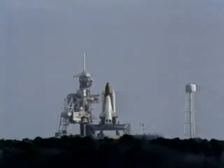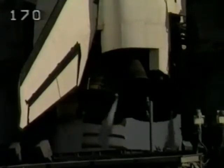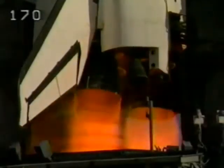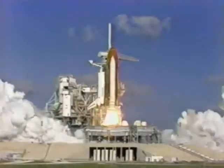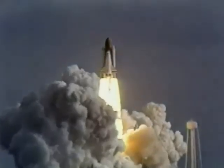25. Booster hydraulic power units have started. 20. Sound suppression water system has started. 15. T-minus 13 seconds. 10. T-minus 10, go for main engine start. We are go for main engine start. T-minus 6, 5, 4, 3, 2, 1, and liftoff of the Space Shuttle Discovery with the Hubble Space Telescope, our window on the universe.